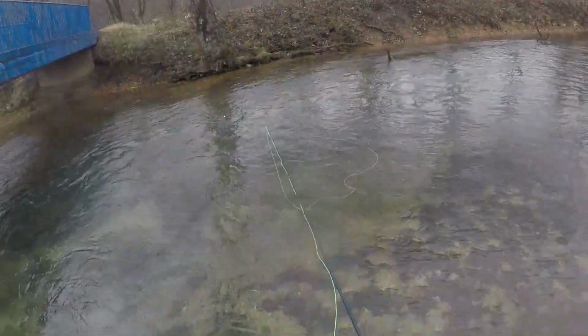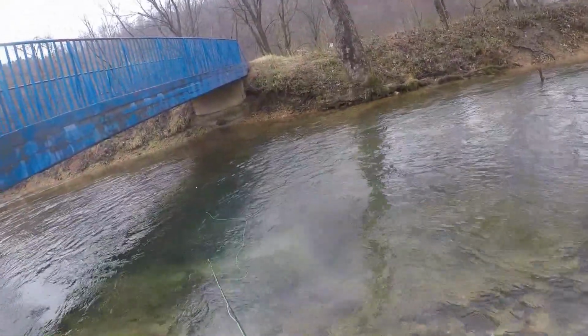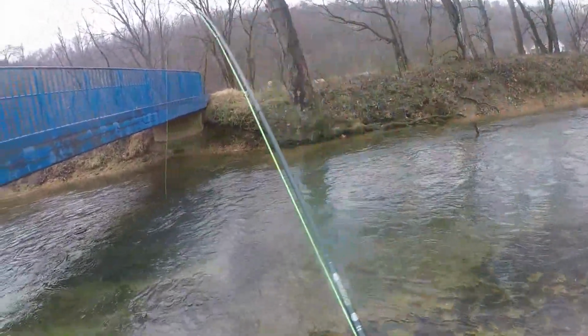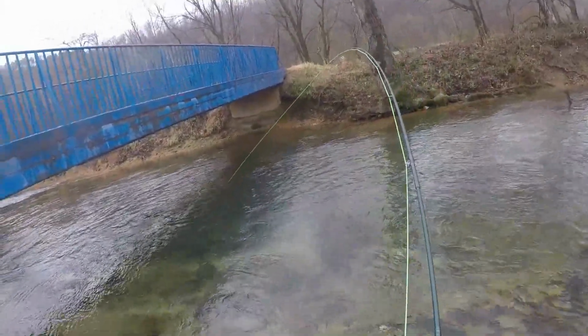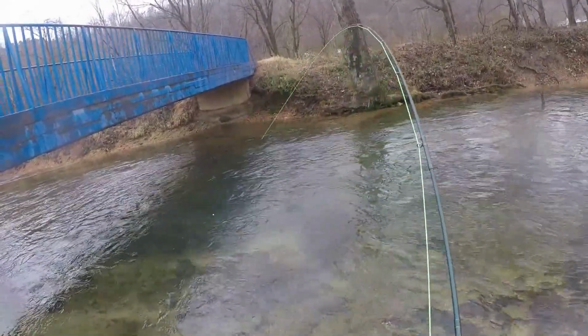So this was a little tributary to the White I was fishing, and I caught so many rainbows in here. It was just nuts. Nothing was huge. I guess at the end I'll show you a bigger one, but right under this bridge here, I guarantee there's probably like 300, 400 fish. They were just all stocked rainbows though. So like I said, it's cool, but I can do that. You can do that a lot of places.